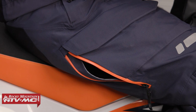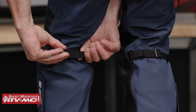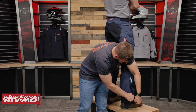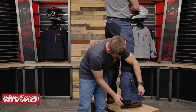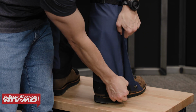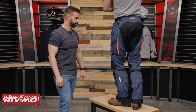As you come down here, you've got these adjuster straps here on the top of the calf to help cinch everything down. And then of course, pop of reflectivity here, but very large opening, large gusset, just to get that over top of your boots. And then you've got 3 snaps here to really cinch that down once you have that on. All right, Charles, face back to the front.